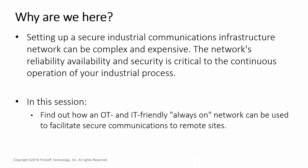So now that you know what ProSoft is all about, which I think most of you already knew, we're here today with this webinar because we've solved another challenging problem, and that is setting up safe and secure communications between remote sites. Before we do, I wanted to give you a quick history on some of the more traditional remote communications itself. Most of you are aware that remote communications has been around forever.